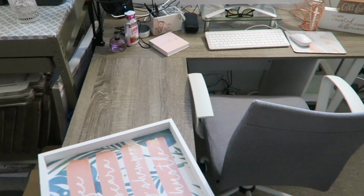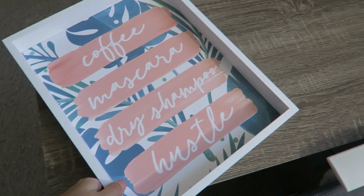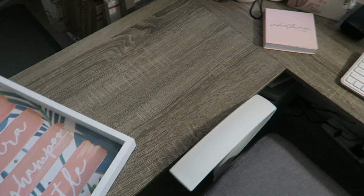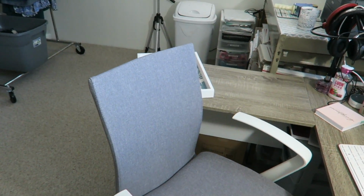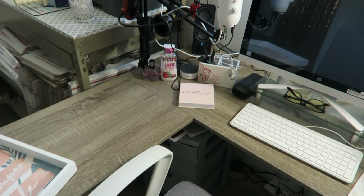And then the new desk setup. This is not going to stay here. I'm probably gonna hang it somewhere over here. I just haven't done it yet. But I love that too. And then I did get a new office chair because the black one just didn't fit in. So I went with a gray and a white. I did get that one on Amazon as well.